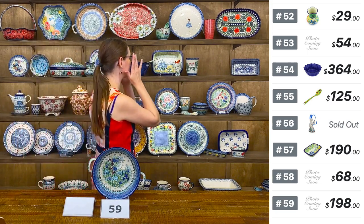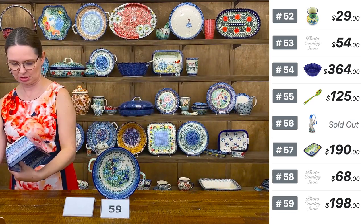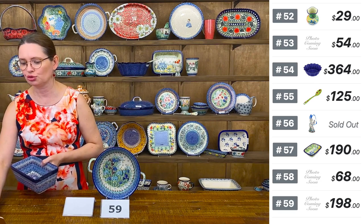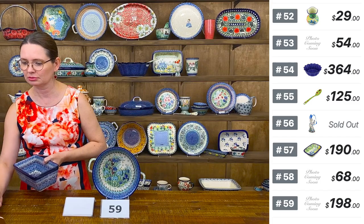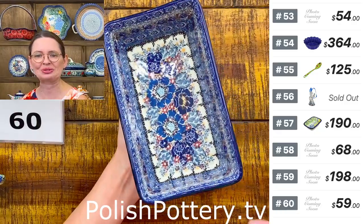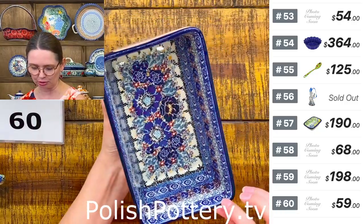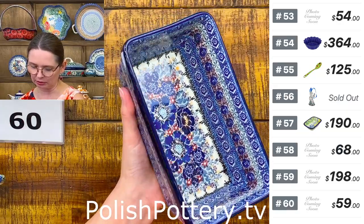Perfect, it is perfect. Perfect shape and perfect pattern. Now, the loaf pan, the standard size loaf pan, only two available. I see it's gone. Or maybe we did not unpack them all yet. So we have two available, and this pattern has a lot of purple color. Blue, gray, purple, cobalt, what else do I see?